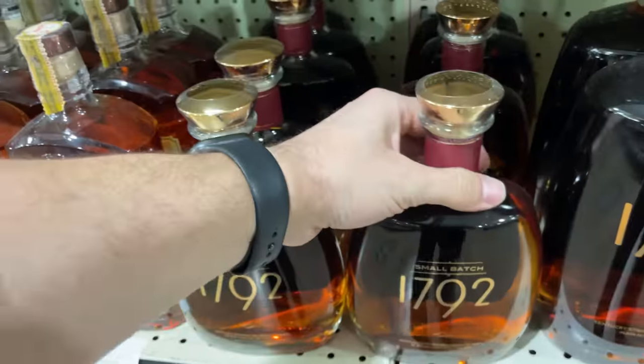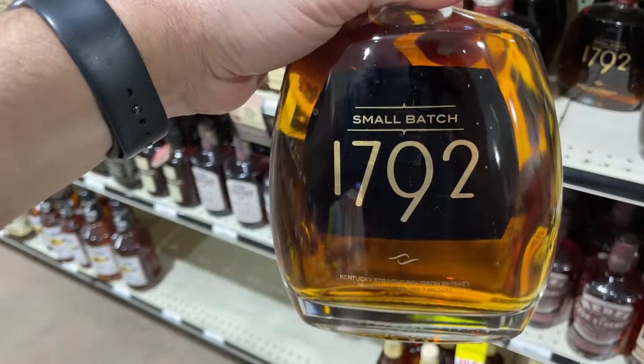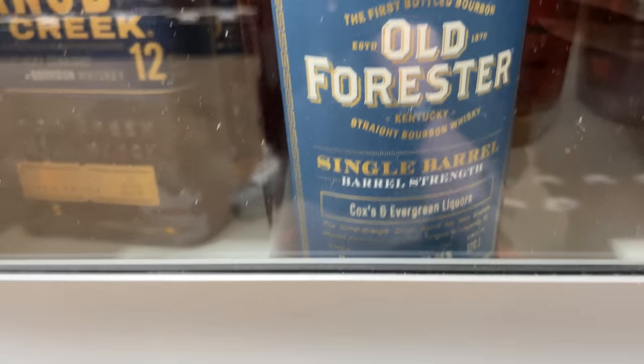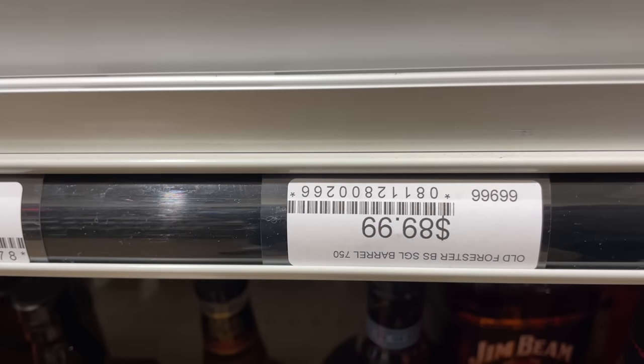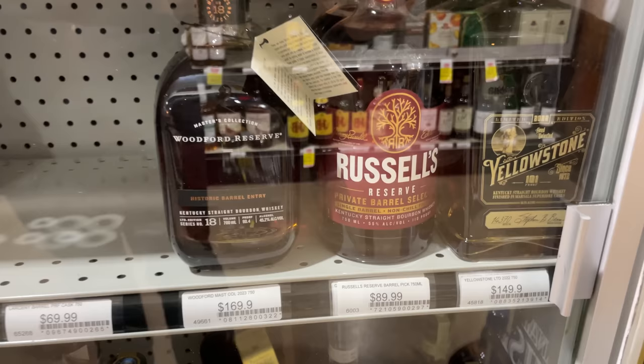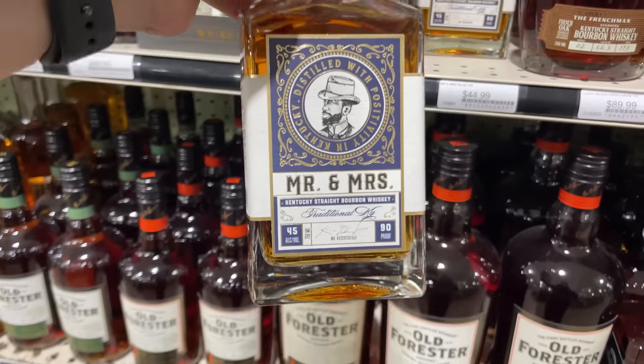Why is it always small batch? I could never find Full Proof or Sweet Wheat, anything like that. This is my jam right here. Not the best price, but if you gotta have it. Interesting, never seen this stuff before.